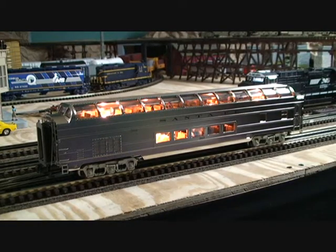Alright, this next car I'm extremely excited about. This is the matching Santa Fe Vista Dome to go with my ABBA Super Chief set. I have the 5-car pack and the RPO car, and I went to my dealer to see if he still had this one, and he sold it a long time ago, but he said he would look around and see if he could find one, and he found a dealer online that he was able to meet up with, so he was able to snag this for me.